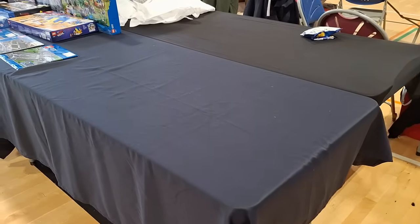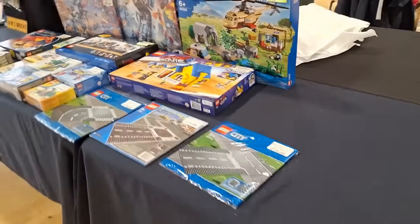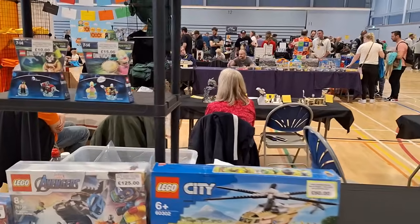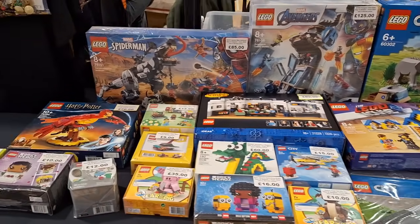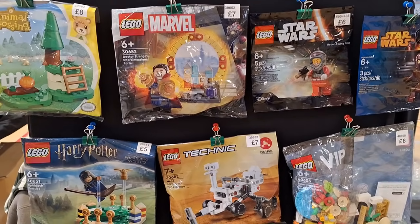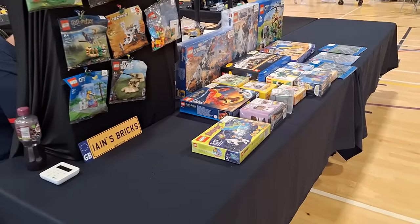And as you can see from my tables, there's two completely empty tables there. I've got a few smaller sets here, not a lot left really today. I've got a couple of the Dimensions sets which didn't go. But yeah, this is literally it. I've sold everything else. And I've got some polybags left. I always bring plenty of these, but some of those have sold out as well, and they've done quite well too. So altogether, it's been a very, very successful day.